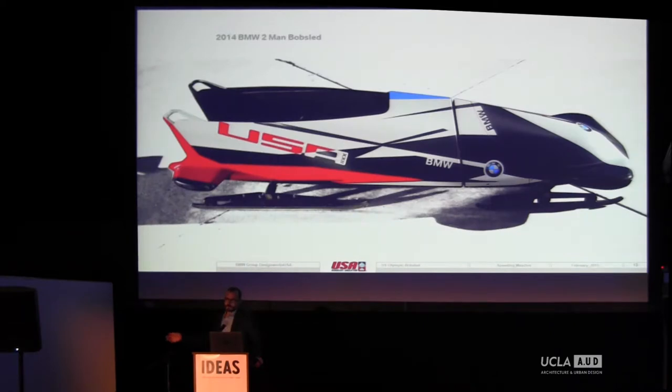So all those projects, over all that time, I found actually kind of came together into this one, the U.S. Two-man bobsled, which BMW worked on in conjunction with the U.S. Bobsled Federation to realize. To explain why, I thought maybe the best thing to do was to run through a quick case study on how this project happened and what the design steps were to get there.